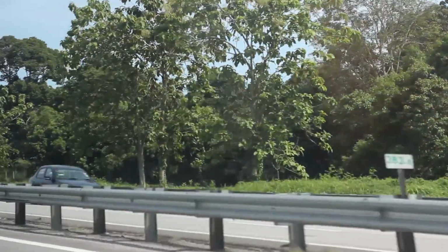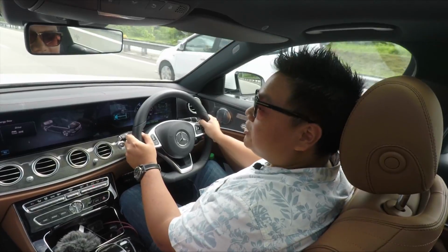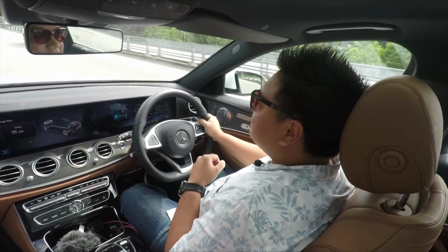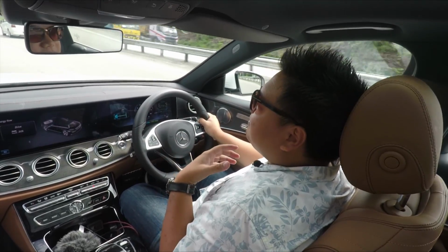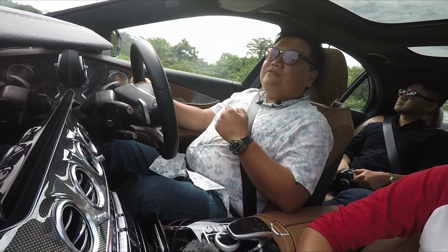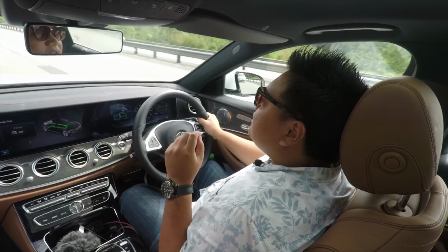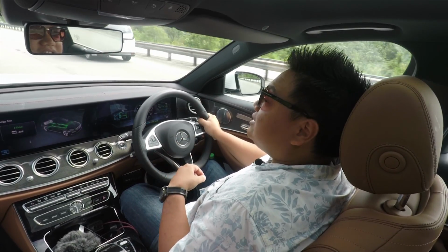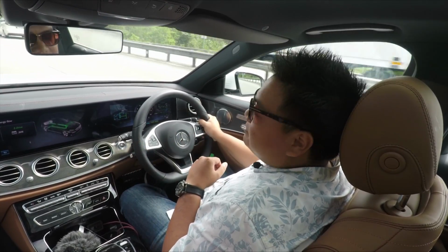On paper, this car is said to consume just 2.1 litres of petrol per 100 kilometers. That's almost 50 kilometers per litre. But as usual, you can't really pay that much attention to all these fuel consumption figures, especially for PHEVs. See, those test cycles are run over a short distance and time, and for PHEVs, the engine is not even running most of the time.